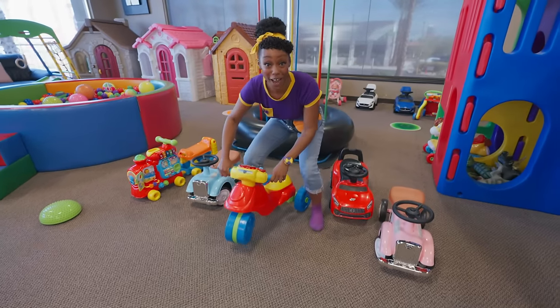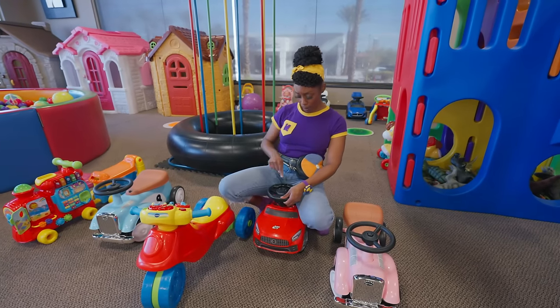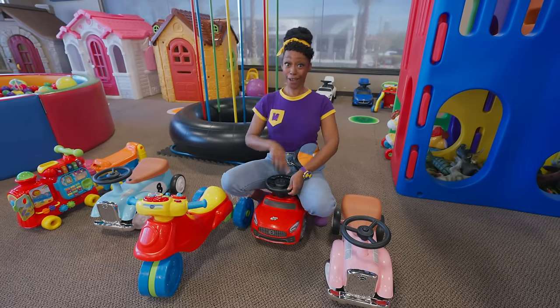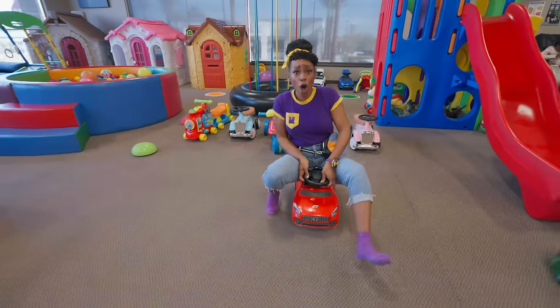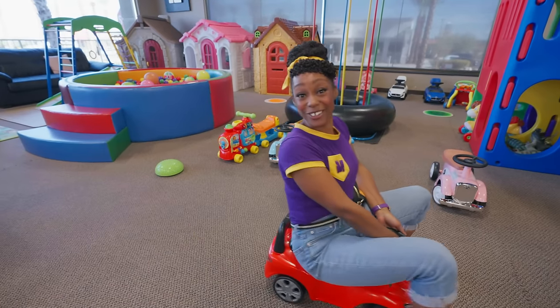Whoa! Okay, let's try a race car next. Let's power up our engines. Honk, honk. Honk, honk. Here we go. Whoa! So fast! I like cruising with you.